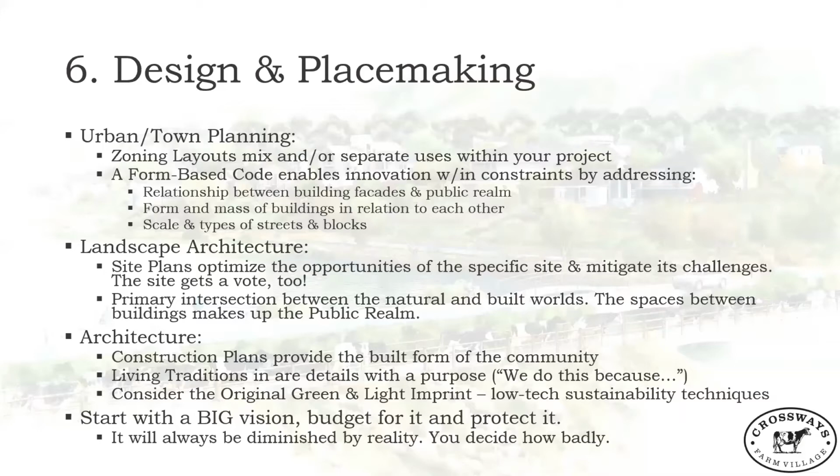So, a couple things that you want to think about. You want to study the living traditions of the locals. And that's a term in your book list. I recommended a couple of books by Steve Mouzon, who's an architect that works in the South, a new urbanist guy. Living traditions are basically just construction details that have a purpose. They basically say, hey, we do this because.